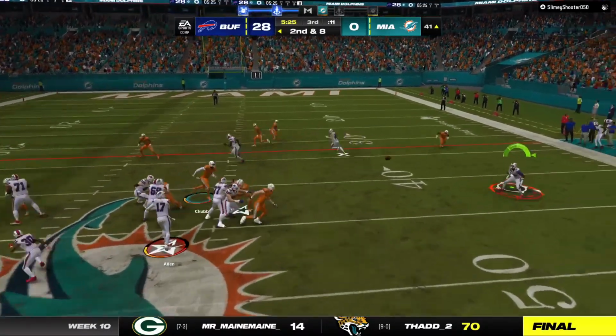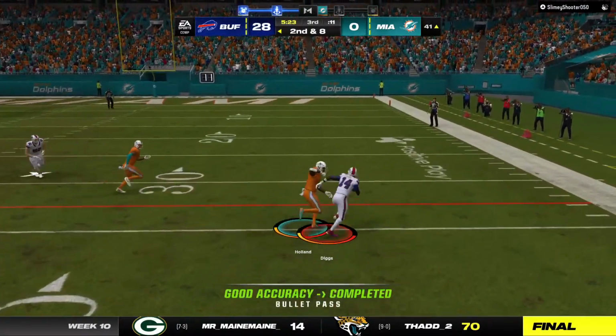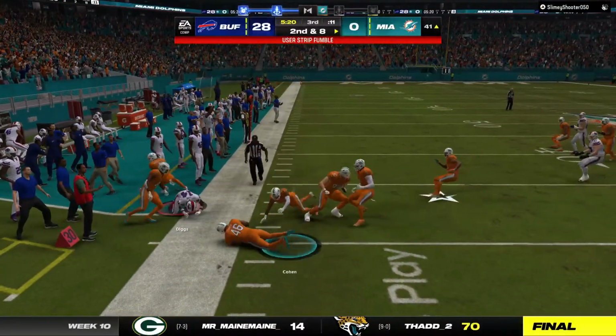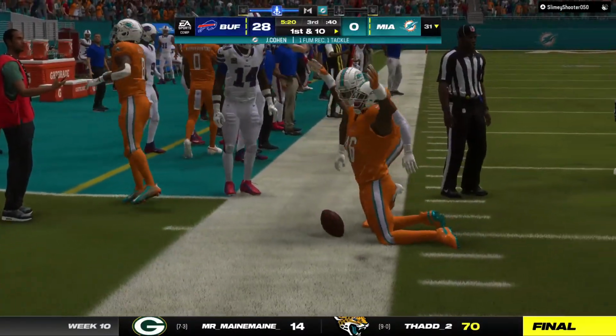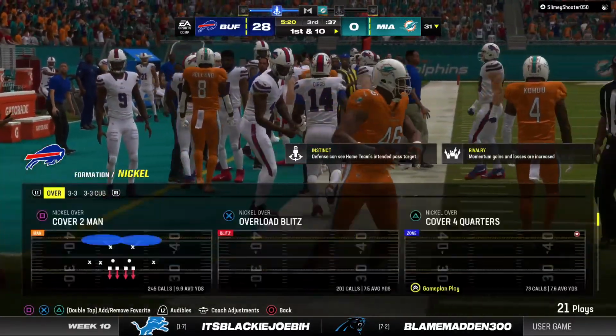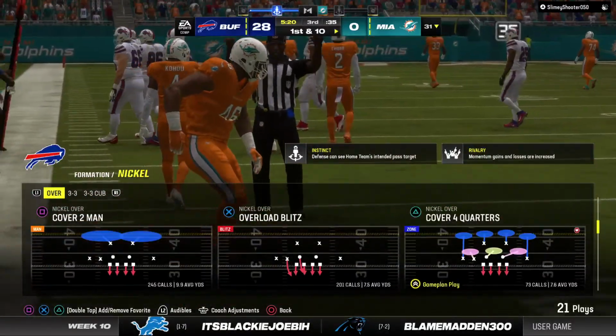Throwing now is Allen. It's complete to Diggs. And a loose football. And this is picked up by the Dolphins. A lot of talk this week about ball security. In fact, they added an extra period in practice to be more secure with the ball. It didn't work out there.